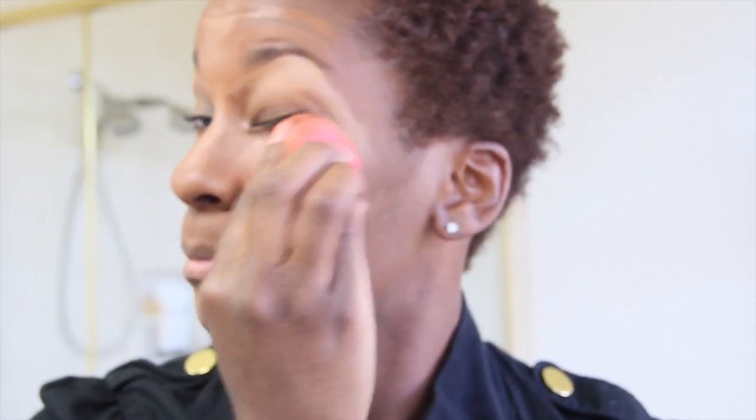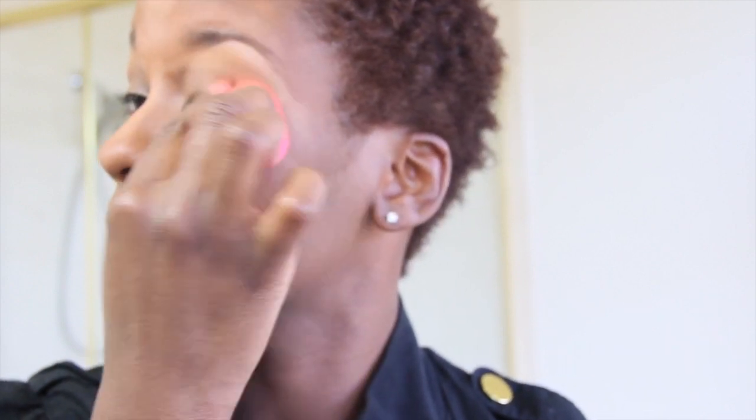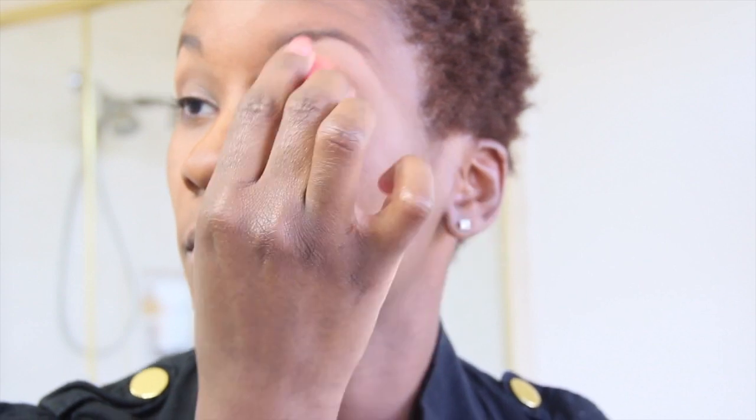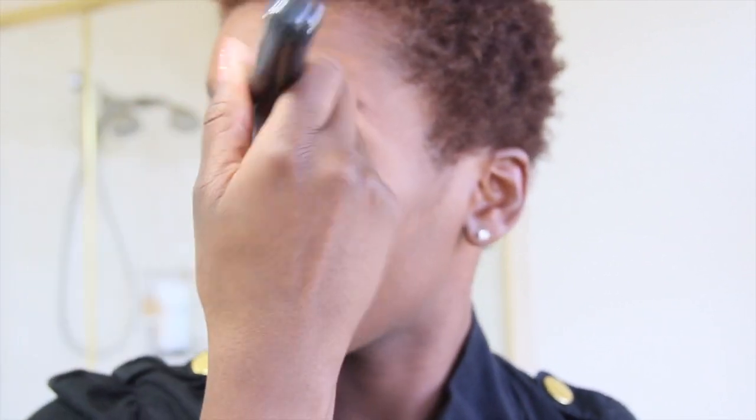So now I'm taking my beauty blender and I'm blending. Blending is everything in makeup. Everything I'm using right now is Pro Long Wear, which means it lasts longer, like they say, 15 hours, 17 hour days. Everything I use, the concealer, the foundation, even my eyeshadow, everything's Pro Long Wear. So if you have oily skin, it helps it stay on longer.